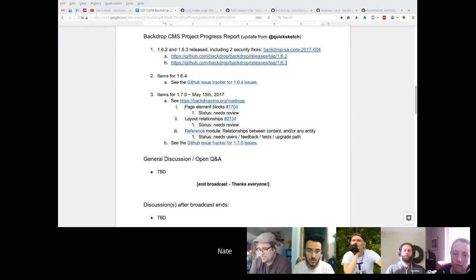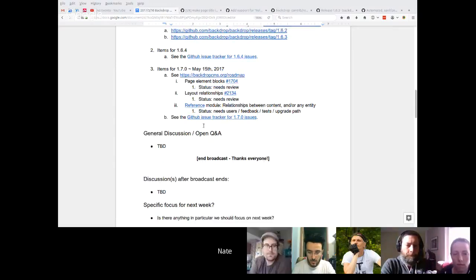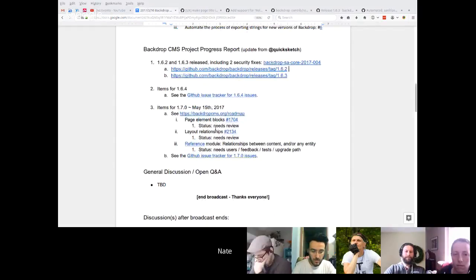If you're looking for one that might give you the most immediate satisfaction, the page element blocks one is the one that is closest to completion. That would probably need the minimal amount of work. So 1704, if you're looking to push something to completion. There's also a bunch of other features that we would like to include in 1.7.0, and some items that have been completed for 1.7.0, and you can find those all in the GitHub issue tracker under the 1.7.0 milestone. Ta-da! That's it for the update on Backdrop CMS the product.